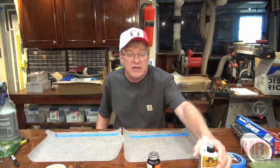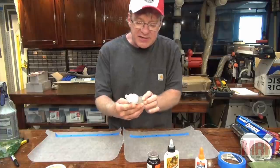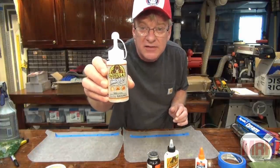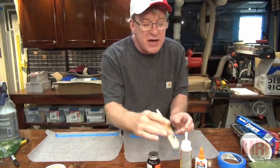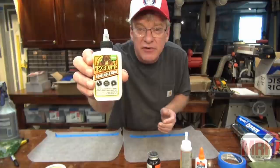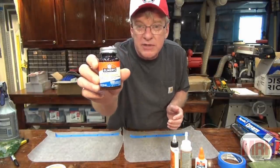So we're gonna start by using four different kinds of glue to see which type of glue works the best. I've got great normal Elmer's wood glue that we're all familiar with. I've got something here called Gorilla Glue in clear, which I didn't know they made, and I think that's gonna be neat to see how that turns out. I've also got the Gorilla Glue brand of household glue, which I assume is another variant of the Elmer's type of glue, white glue. And we're gonna try rubber cement.